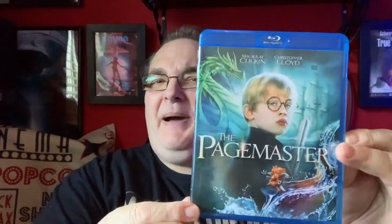Next up, we have one of my recent deliveries from Amazon. Bit of Macaulay Culkin and Christopher Lloyd, The Pagemaster. Haven't seen this in ages. And I saw somebody else pick this up and I thought, I've got to grab it. I can't remember who. I think it might have been Kermit. But yeah, I definitely had to pick up The Pagemaster.